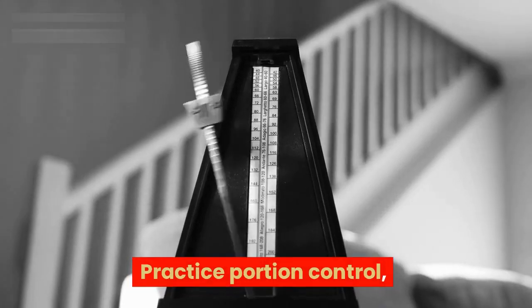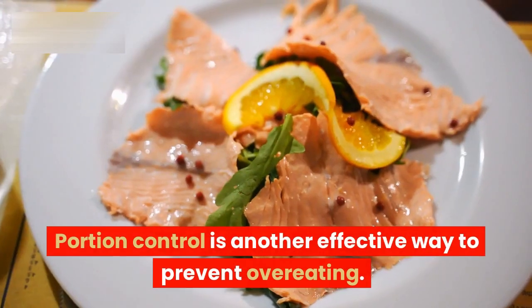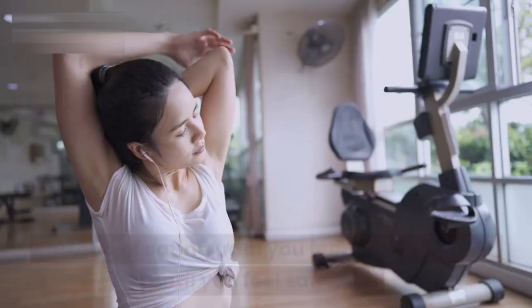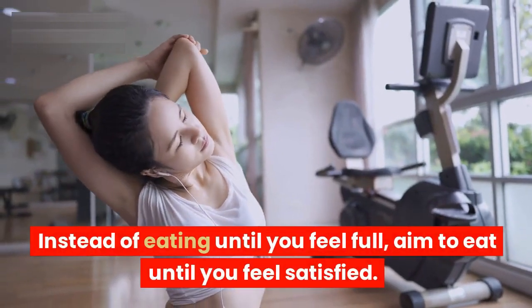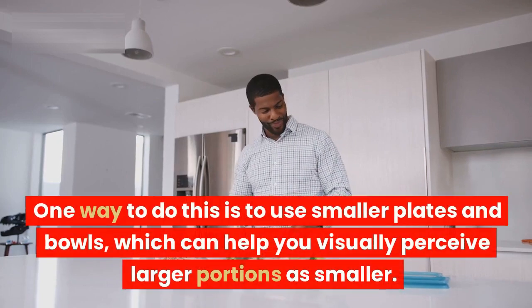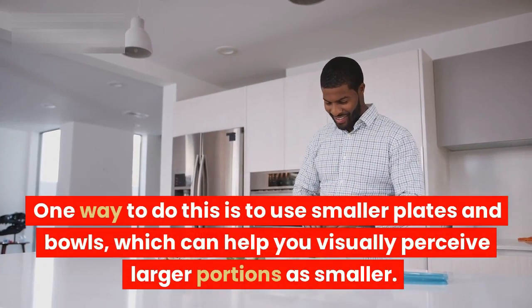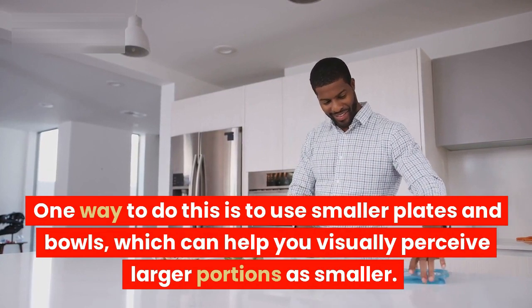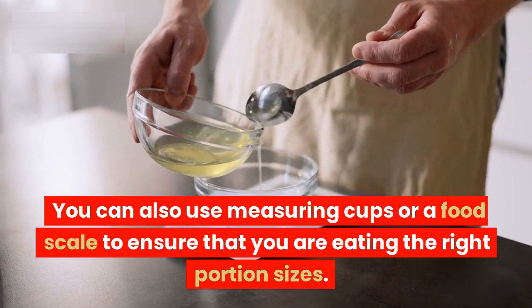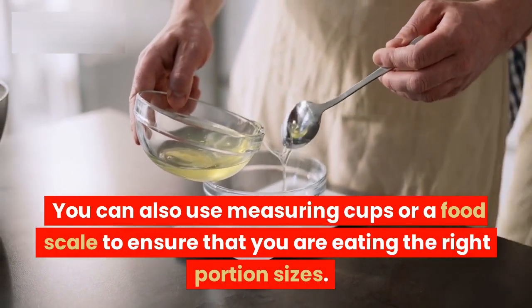Practice portion control. Portion control is another effective way to prevent overeating. Instead of eating until you feel full, aim to eat until you feel satisfied. One way to do this is to use smaller plates and bowls, which can help you visually perceive larger portions as smaller. You can also use measuring cups or a food scale to ensure that you are eating the right portion sizes.